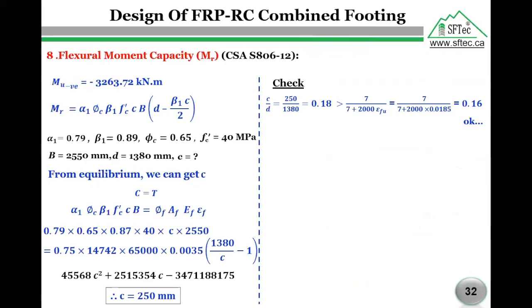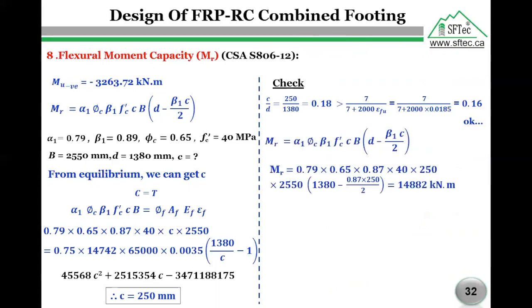Before calculating the footing flexural moment capacity, we need to check the ratio between the neutral axis depth to the effective flexural depth. Here we have c over d equals 0.18, which is greater than this term. So we are okay. The flexural moment capacity equals 14,882 kN·m. By comparing the flexural moment capacity and the maximum factored moment, the flexural moment capacity is greater than the maximum factored one.